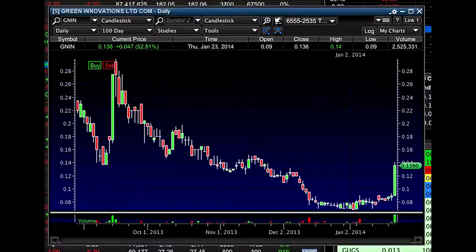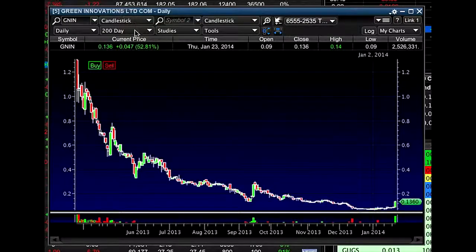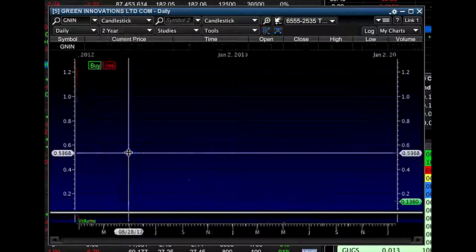So, I have 1,400 plus videos showing the patterns, showing the stocks, some level two, some live trades. But I need to go into more detail about how do you actually position size and really maximize your small account. So this is a chart of GNIN over the past 100 days. Actually, let me scroll out to 200 days, just so you can see that it's gone pretty much straight down.